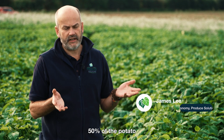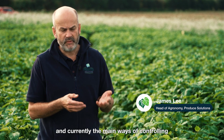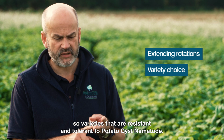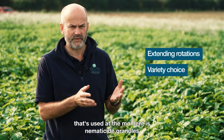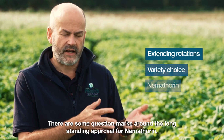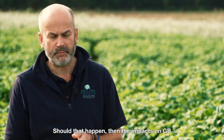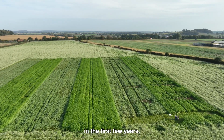50% of the potato land in Great Britain is infested with potato cyst nematode, and currently the main ways of controlling that are through extending rotations and variety choice, so varieties that are resistant and tolerant to potato cyst nematode. One of the main forms of control that's used at the moment is nematicide granules and Nemathorin. There are some question marks around the long-standing approval for Nemathorin. Thoughts are that within the next few years we might lose it as we've lost previous nematicide granule options. Should that happen, then the impacts on GB potato production will be fairly dramatic in the first few years.